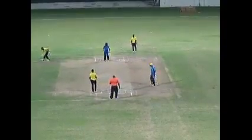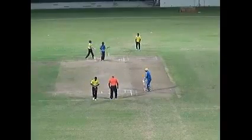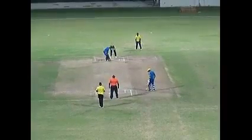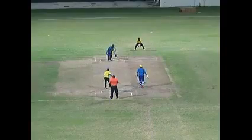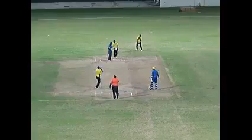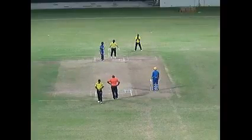And here is this one into the pads. On this occasion, Paul just allows it to go into his thigh pad. No harm done. So we see the Taylors coming back. We see Kima Roach making a re-entry. Here is Paul being beaten outside the off stump. The left arm coming across, and that one pitched just outside off, and it was going further away.